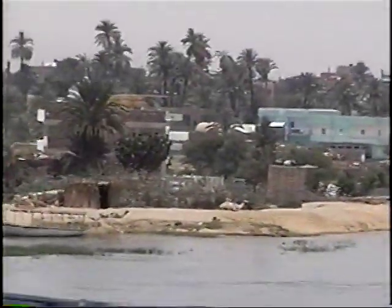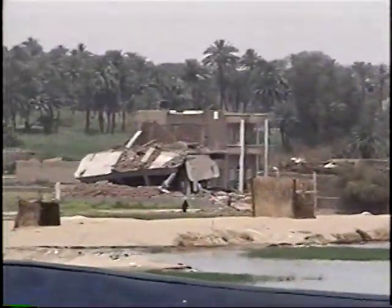Can you believe Revolutionary Cam is taking you on a journey down the Nile? We're leaving the city of Luxor. And that is the west bank of the Nile.